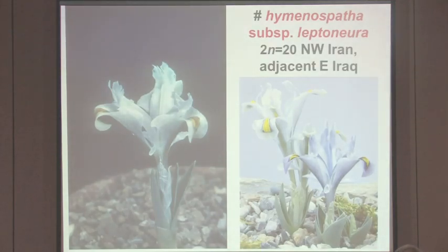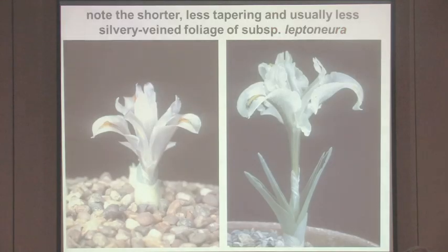Related is subspecies Leptonora, which really means not silvery veined, normal veined most of the time, and it has shorter, more abruptly tapering foliage, but apart from that it's very similar, except its chromosome count is very, very different, so we will probably give those two species separate species status.